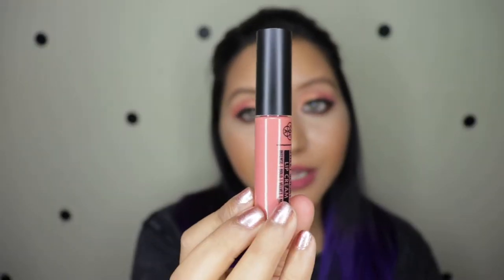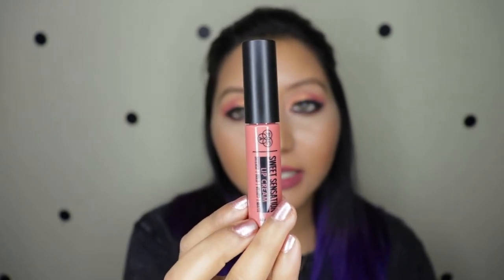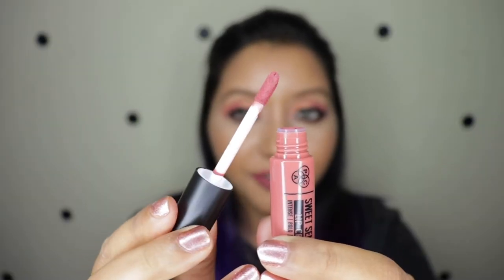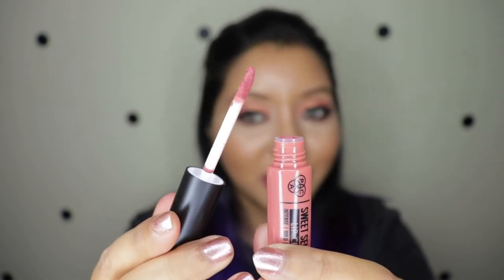And coming to the packaging of the product itself, it looks pretty similar to the NYX Soft Matte Lip Cream, which has a black cap and the shade color as packaging. So this is how the doe foot applicator looks, which is perfect for the formula of this lip cream, which I will talk about in a few minutes. And these are cruelty free as well.